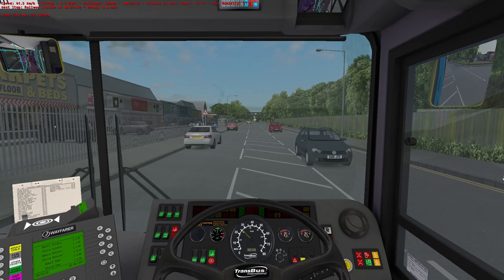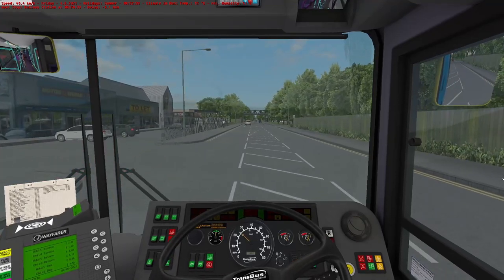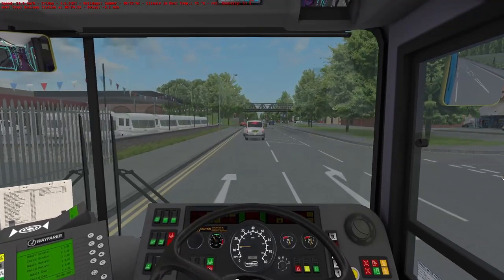I think this is roughly the station down here, is that correct? Yeah, because we've got the, what do they call it? The retail park on the left. It looks like a retail park, doesn't it? And then we go left up to the station.